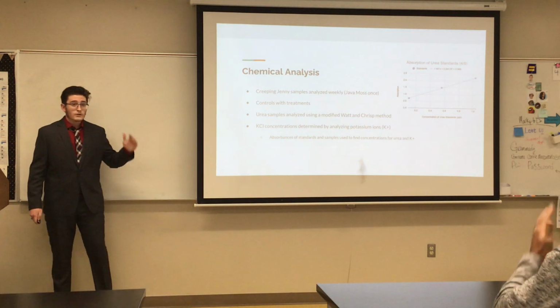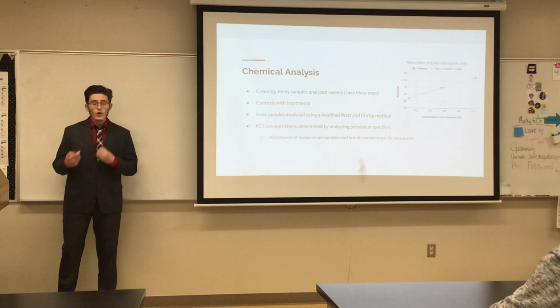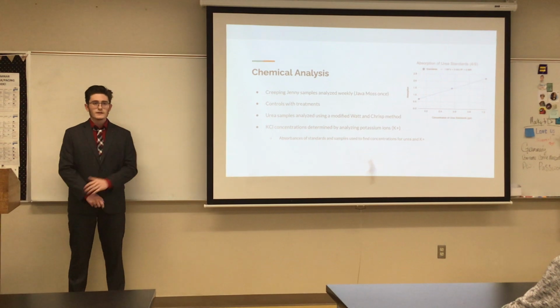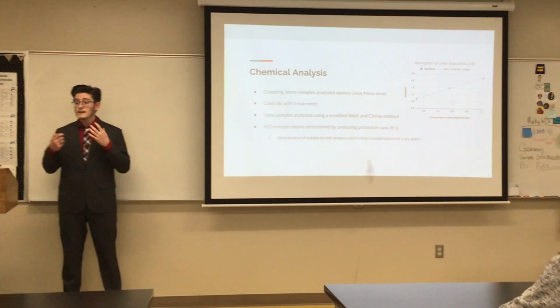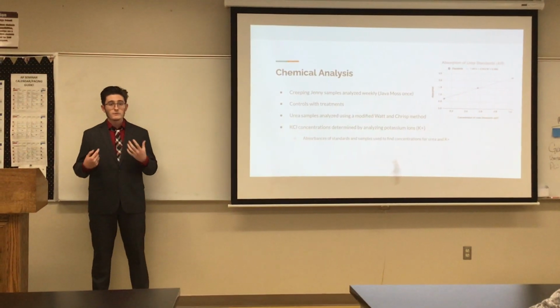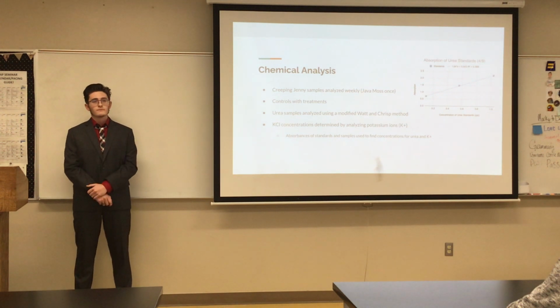Now these also have an R-squared value. This is called the coefficient of determination, and its proximity to 1 shows how linear the data is. As you can see here, this R-squared value is very close to 1, meaning that the data is very linear and can be used to reliably calculate the concentrations of my samples. The R-squared values for all of my scatterplots were close to 1.